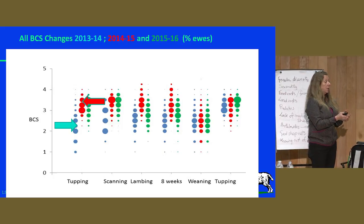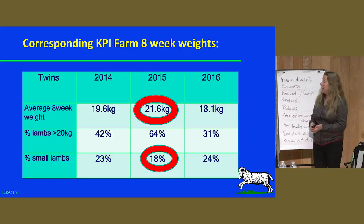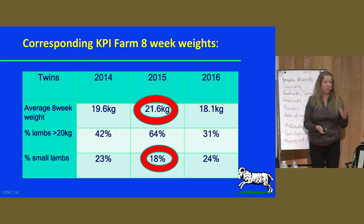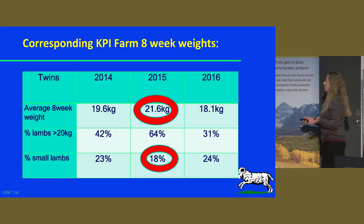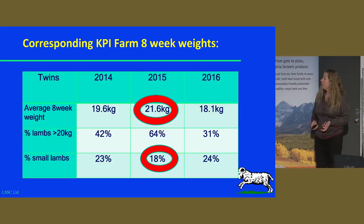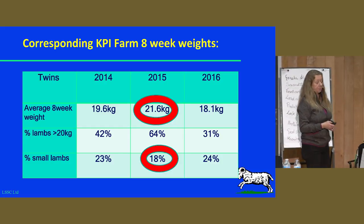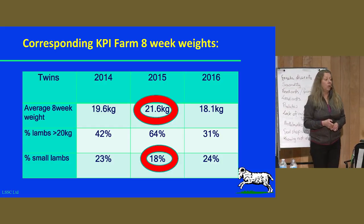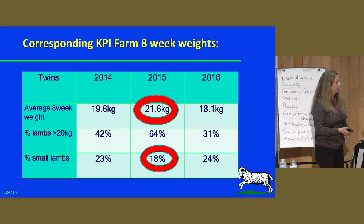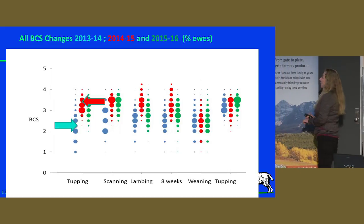What happened to the 8-week weights and the small lambs, you might ask? Well, there you are. In the year where they were really skinny, 19.6 kilos, only 42% of the lambs hit the target and 23% were small. In the following year, we hit 21.6 kilos and we got down to 18% with 64% of the lambs hitting the target. Now, you will have all noticed that the next year things went awry again. So let's go back to that there. And they did, so now we're looking at the green blobs.